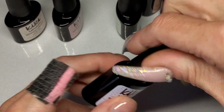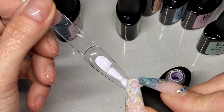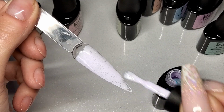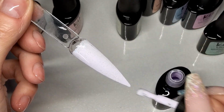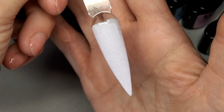Lush Lavender. I'm getting Easter vibes for sure. Easter egg, mini eggs. Yeah, I'm excited to see what I can come up with using these. Got to be something cute, hasn't it? That's quite a pale colour. I like it though. Nice pale lavender colour.